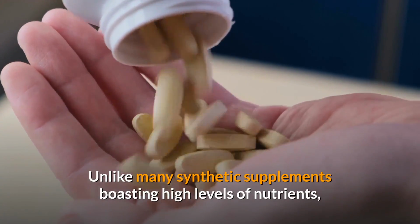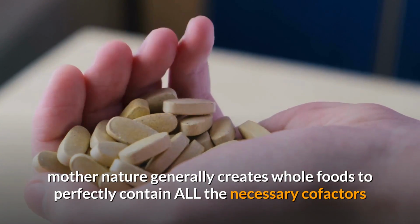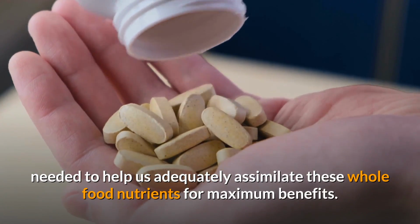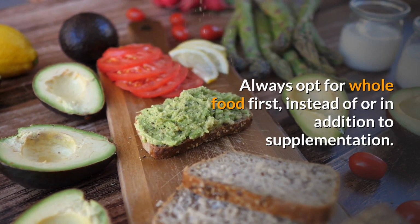Unlike many synthetic supplements boasting high levels of nutrients, Mother Nature generally creates whole foods to perfectly contain all the necessary cofactors needed to help us adequately assimilate these whole food nutrients for maximum benefits. Always opt for whole food first, instead of or in addition to supplementation.